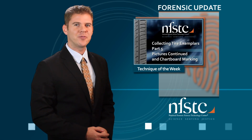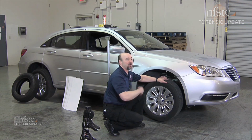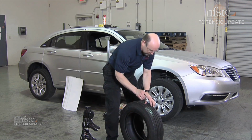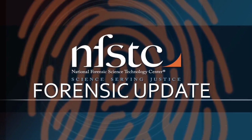Round and round we go for this week's Technique of the Week. Scott Campbell of Ron Smith & Associates is back with another installment of his Collecting Tire Exemplars presentation. Click on the embedded link for part 5 of the 7-part series.